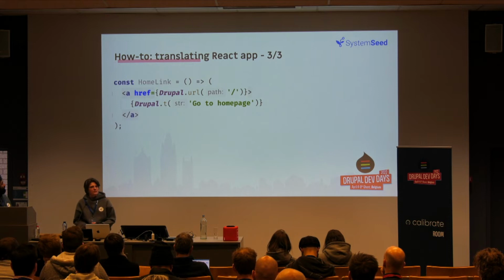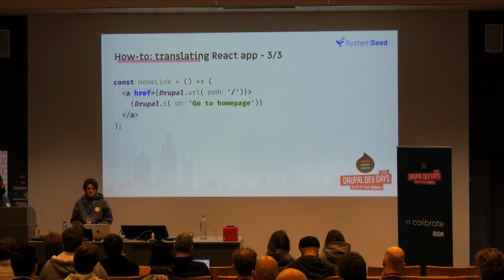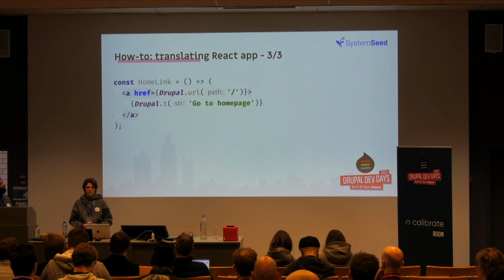And let's have a look at the React component that uses this API. Here we have a home link component that can return a translatable home link. It uses Drupal.url to build the correct path to the home page. For example, if we have it in Spanish, it will add the Spanish prefix to the URL. And we use Drupal.t to get the translated version of the go to homepage string. Very simple and very powerful. We actually started with some React-based internationalization frameworks, but we migrated to Drupal.t because it's much more powerful.